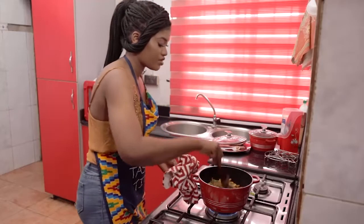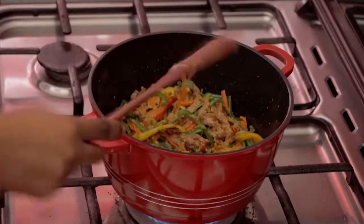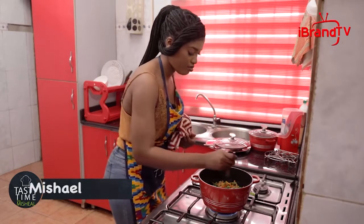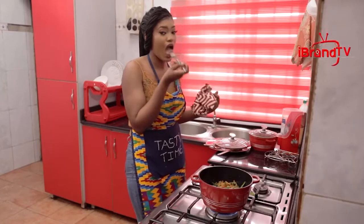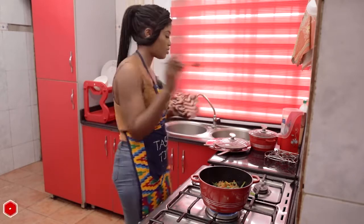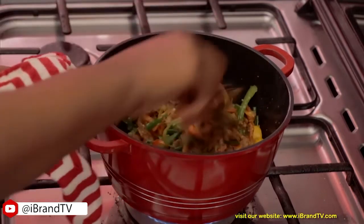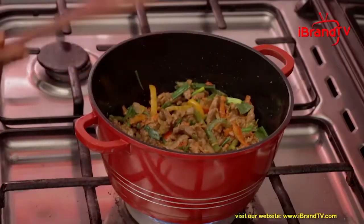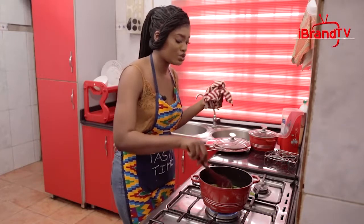So you have to taste at this point for salt and enough seasoning. So I'm just going to do that. Seasoning is perfect. One more big stir, and guess what? We are actually done. Like, this sauce is the easiest to make.